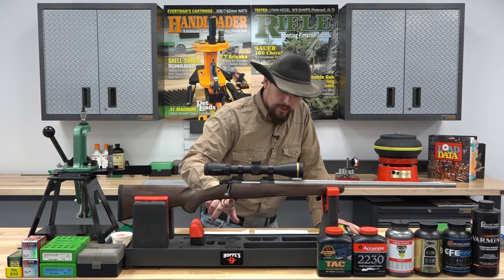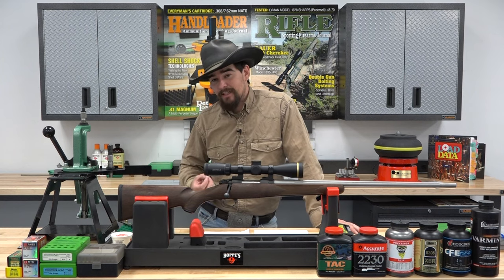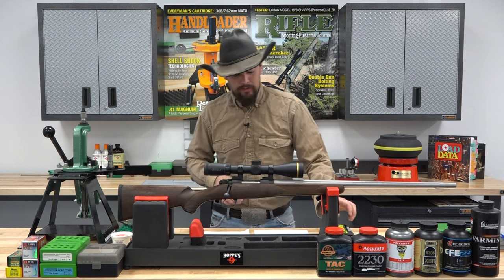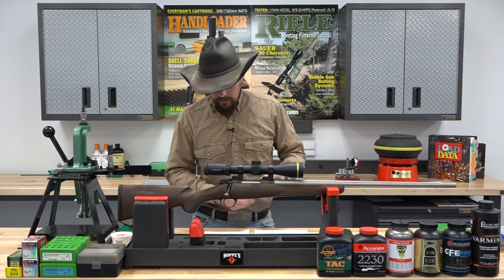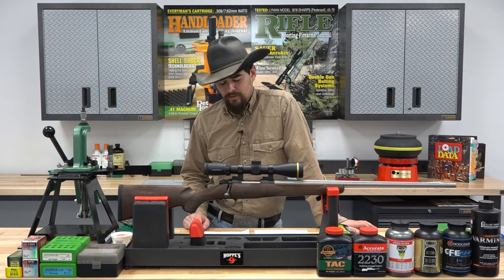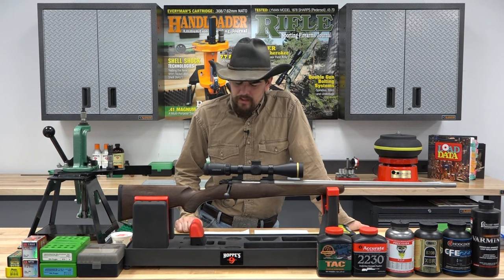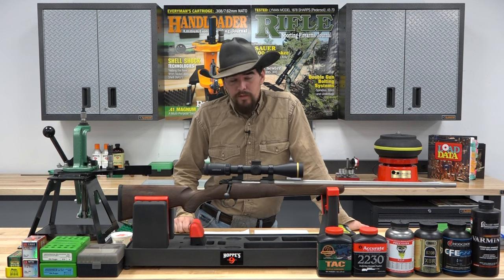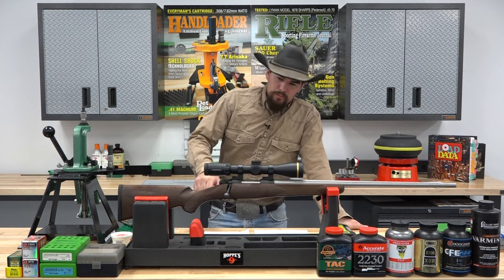And if we jump back here to the trigger, we have a very nice factory trigger that breaks cleanly and crisply with no overtravel, no creep at 2 pounds, 4 ounces on an average of 5 pulls on our Wheeler Engineering trigger pull gauge, which I found to be very accurate. It has, according to the nomenclature from Kimber, a match grade chamber. I'm not exactly sure what that means. It wasn't clear in everything I read, but I can attest that this rifle is very accurate. It's performed very well for us, but we'll get to that more in a bit.